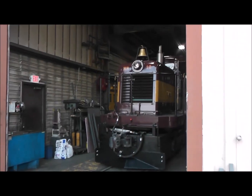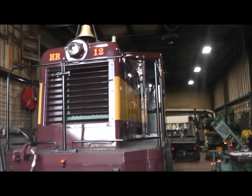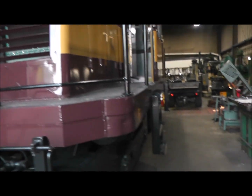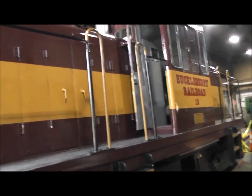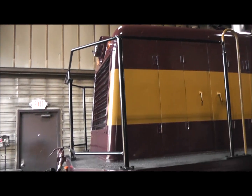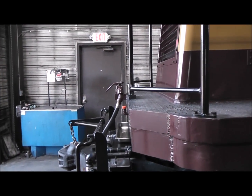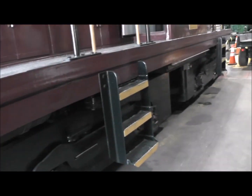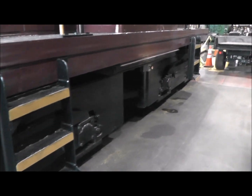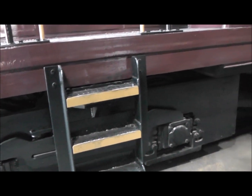We got number 12 in here, the new diesel, 1957 General Electric 50-tonner, just like what number 7 was, only that was 1952. McHugh locomotive put an extension on the ends of it and put handrails all around it so it's safer. They also put 4 steps on the sides here. The number 7 only had 2, one on each side.